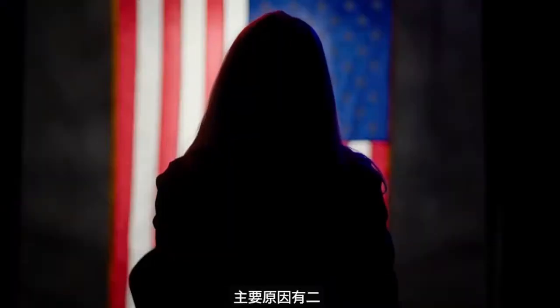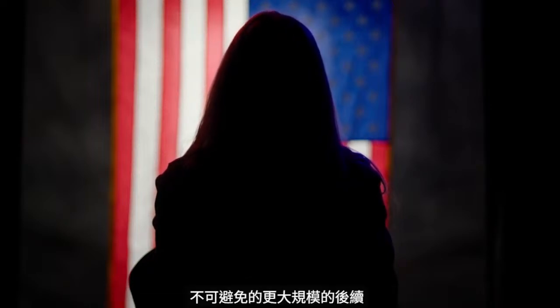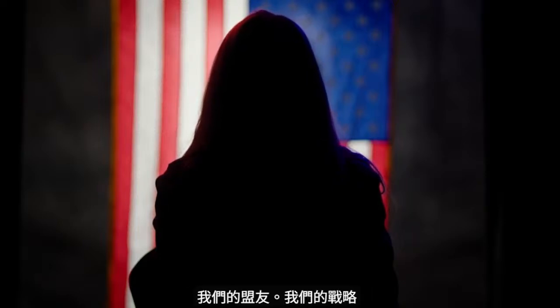It took many years to bring bin Laden to justice for two primary reasons. First, finding bin Laden was not our sole or first priority after 9/11. It was thwarting what seemed an inevitable and bigger follow-up attack and safeguarding America and our allies. Our strategy was focused on 1, collecting intelligence to stop future attacks, 2, undermining al-Qaeda and removing it from its safe haven in Afghanistan and later Pakistan, and 3, finding the individuals responsible for attack planning and leading the organization, including but not limited to bin Laden.